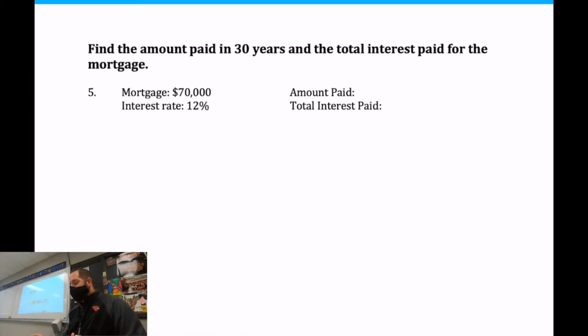I'm not going to lie, this problem was astronomically big. 30 years, $70,000 home at 12% interest. You're paying like $2 million for that home. It was some stupid number. Not even worth it. It was a pretty gnarly problem. I would not take that loan. For $2 million, you could have lived on the lake. I wouldn't buy that $70,000 home for $2 million, right?